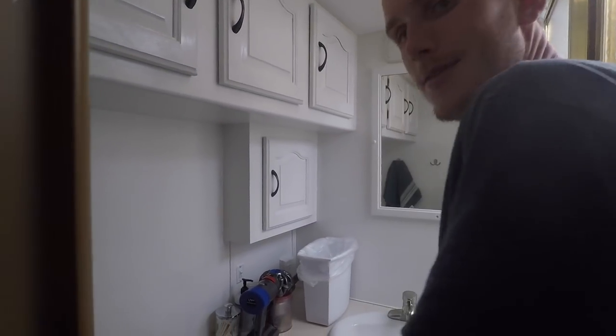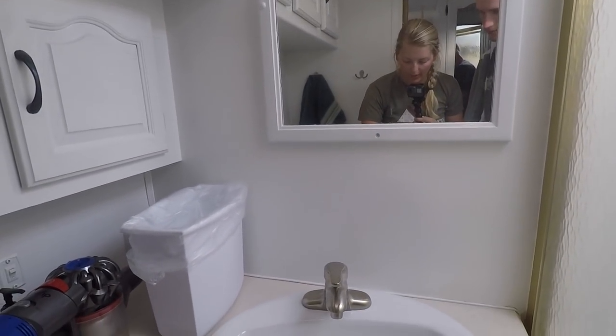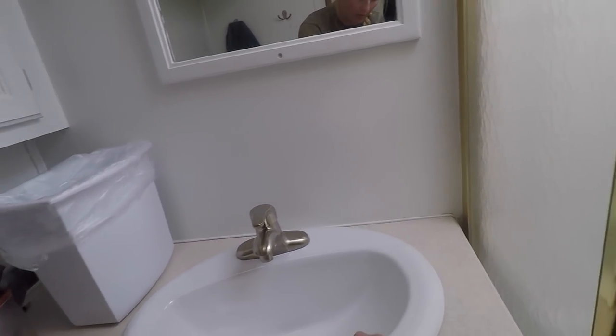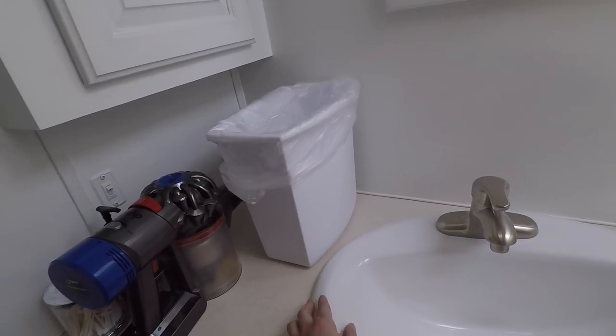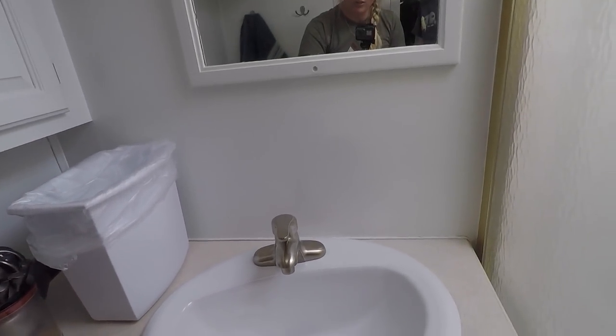Yay! Awesome. Well, then all that's left is we're gonna put the rest of the caulk that we have underneath this lip here. That's just how it was gonna work out. It wasn't going to be totally flat with the countertop. So we're just gonna shove a bunch of caulk under here and call it good. It looks beauteous. Thank you. You're welcome. That looks great.